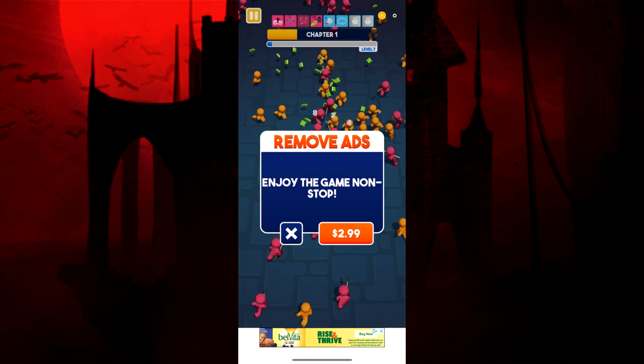But, uh-oh! If I want, I can remove all ads right now for a generous $2.99. Nah, fuck that. That $3 may come in handy one day. Back to the game I go.